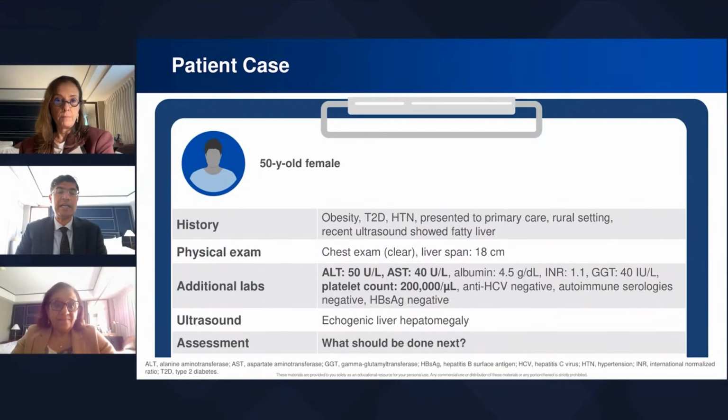Her labs: ALT is 50 units per liter, AST of 40, albumin of 4.5, INR 1.1, GGT 40, platelet count is 200,000. She was tested for hepatitis C. Antibody was negative. Autoimmune serologies are negative, and hepatitis B surface antigen is negative. She had an ultrasound. Ultrasound shows echogenic liver with enlarged liver. So in terms of assessment, what should be done next for this patient?